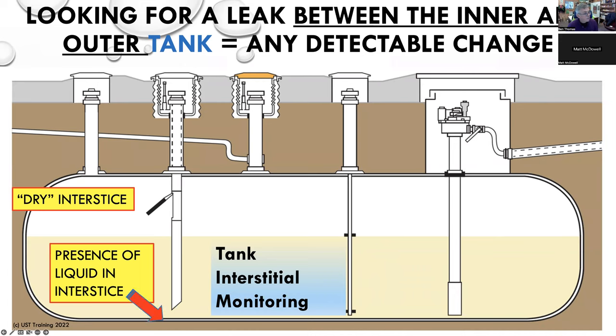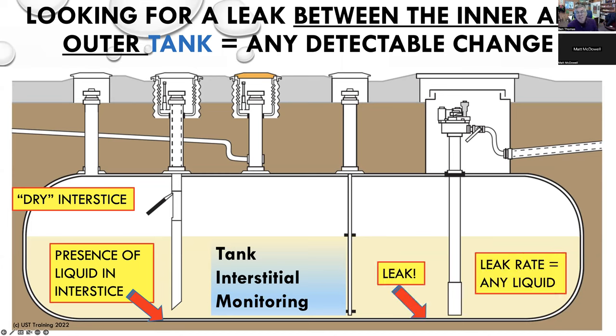So again, tank interstitial monitoring looks for the presence of liquid in the interstice. If there's presence of the liquid, it is a suspected release. It's possible the inner chamber of the tank is leaking into the outer chamber of the tank. And a leak is basically any amount. If it's wet, it's contaminated or leaking. And if it's dry, there's no leak.